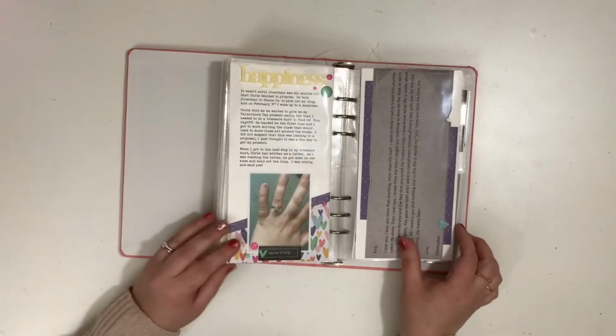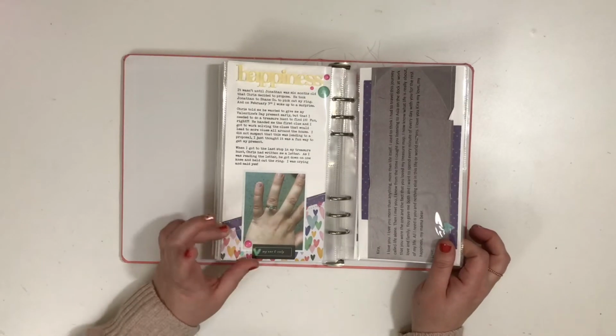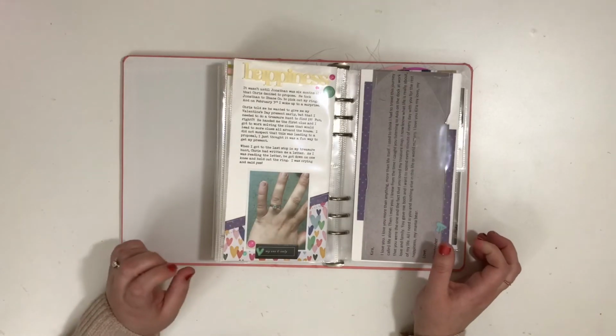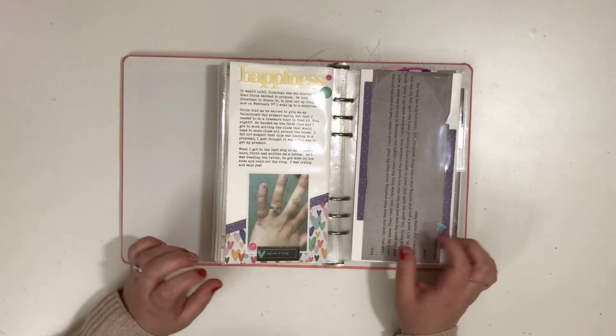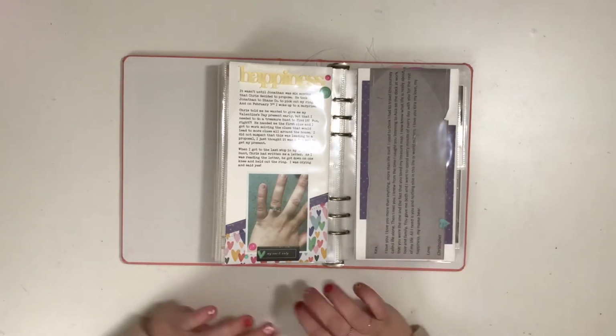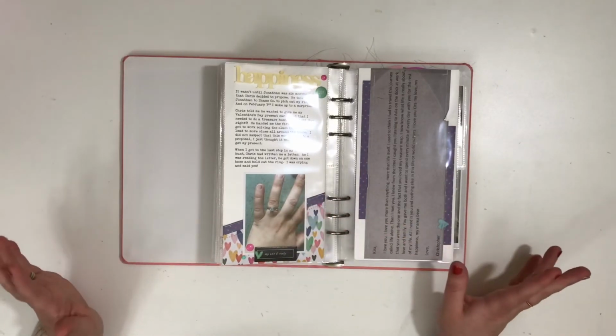And then this talks about our proposal. So when Chris proposed to me, I wouldn't let him propose to me until after we had Jonathan. I didn't want him to feel like he had to propose to me. So he waited until Jonathan was 6 months old before he proposed.